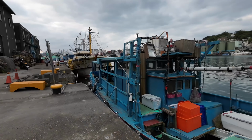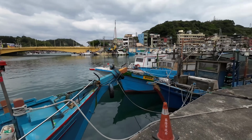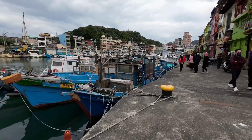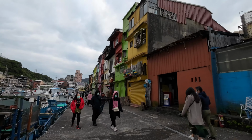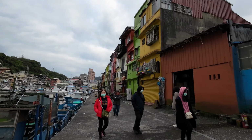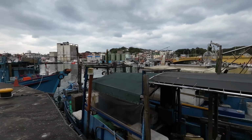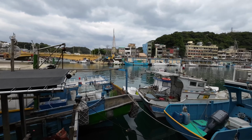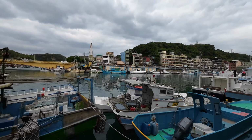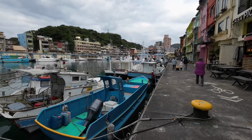Yeah, this is pretty neat. So right down here on the waterfront, you have all the fishing boats. They got a little area down here where people can come and walk around, and this is the whole reason I came. Right here is these colorful houses. All right, so this is the last thing I wanted to see here while we're in this little town. I walked all the way over here to see these colorful houses and the little fishing village.